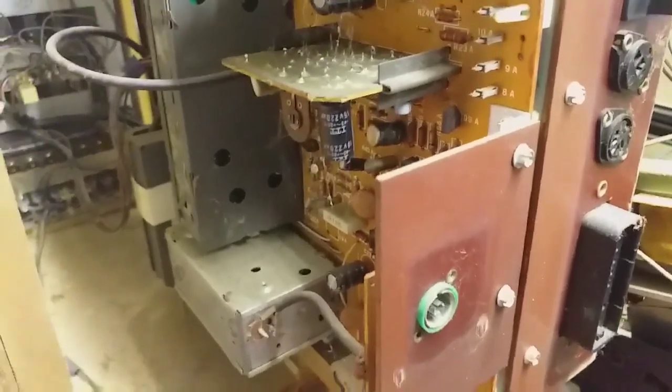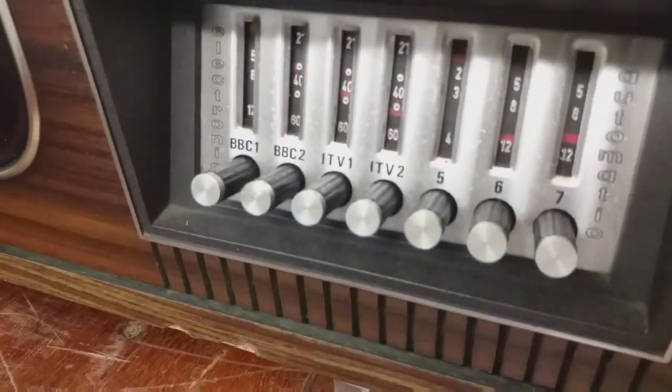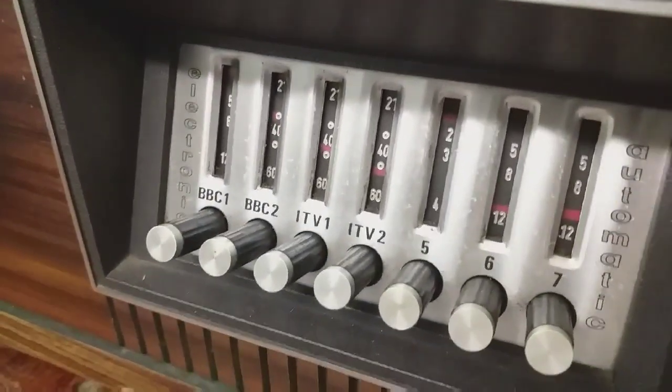And that's the IF panel there. The tuner, 2 tuners. It has a VHF tuner and a UHF tuner, and the UHF tuner only goes up to channel 60. So in some parts of the UK it wouldn't be much use. And you can see it is for UK because the tuner is marked BBC 1, BBC 2, ITV, ITV 2.